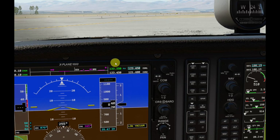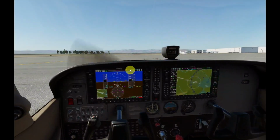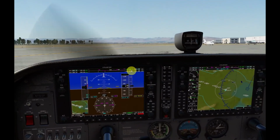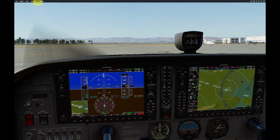Okay, there it is. I can listen to ATC here now, and if I wanted to start a flight, then I would do just like in real life, call up the tower or call up ground and ask for clearance and then start taxiing and fly out. And after we are done with this test, I'll just go ahead and disconnect from PilotEdge.